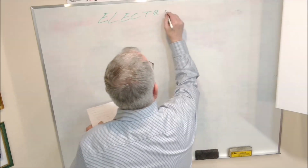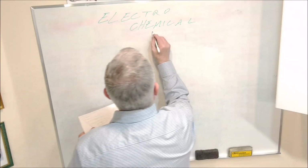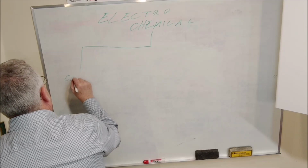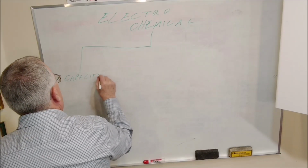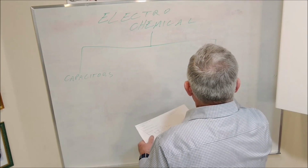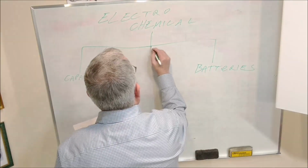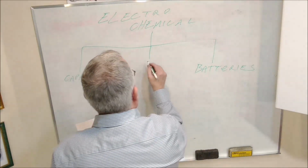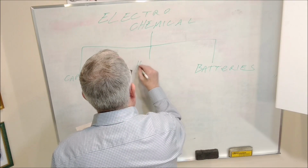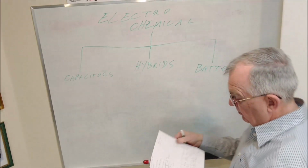So when we talk about electrochemical energy storage, okay, we can divide that into three areas. Let's over here talk about capacitors. Over here we've certainly got all the various forms, versions, variations of batteries, and in the middle kind of a mix of the two depending on how you package your storage cell. We'll just call this hybrids. Okay, capacitors, hybrids, and batteries.